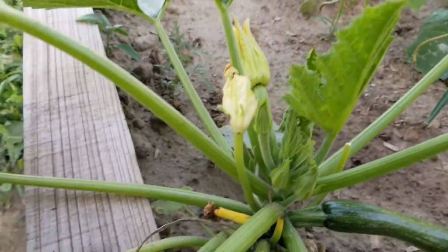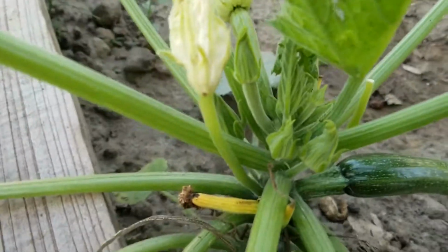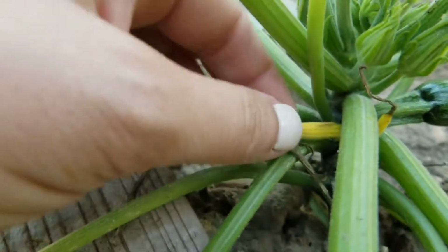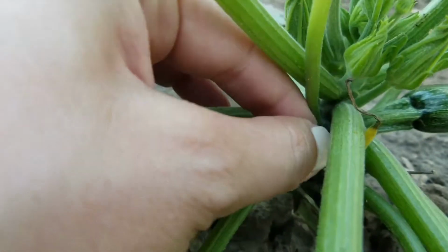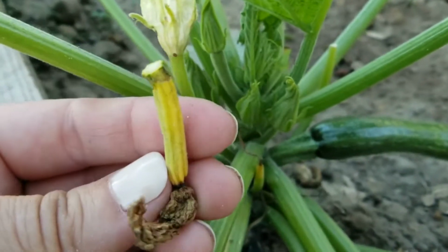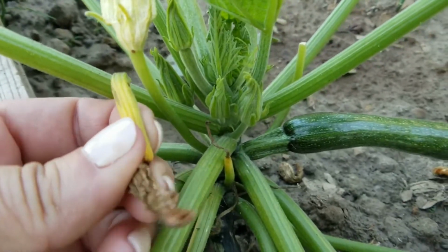But what I wanted to show you was this guy over here. I talked last week about pollination. This is an example of a zucchini that did not get pollinated. You can see how it just rotted right on the plant. That's just because it didn't get pollinated.